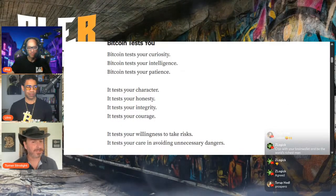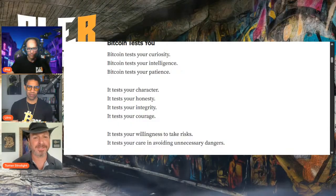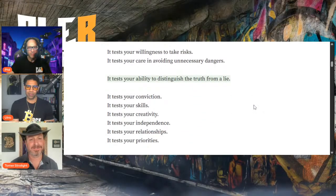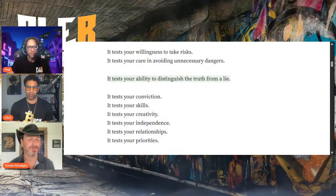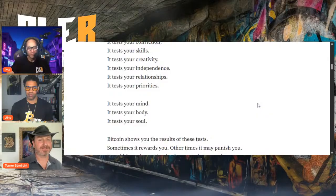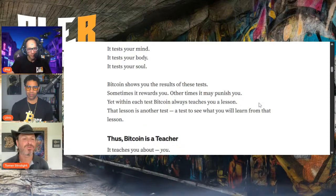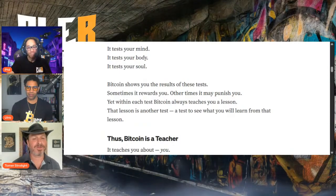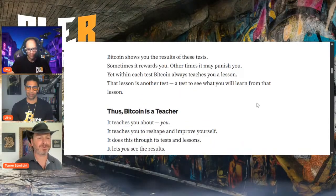It tests your curiosity, your intelligence, your patience, your character, your honesty, your integrity and your courage. It tests your willingness to take risks, and your care in avoiding unnecessary dangers. It tests your ability to distinguish the truth from a lie. It tests your conviction, your skill, your creativity, your independence, your relationships, your priorities, your mind, body, and soul. And it shows you the results of these tests. Sometimes you get rewarded, other times you get punished. And yet within each test, Bitcoin always teaches you a lesson. And the lesson itself is another test to see what you will learn from that lesson.